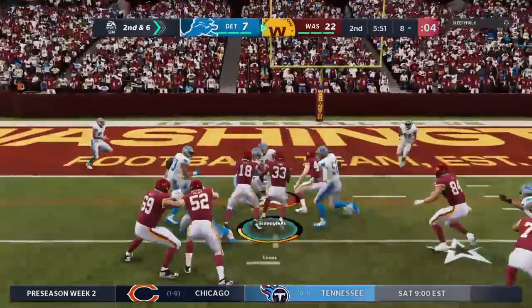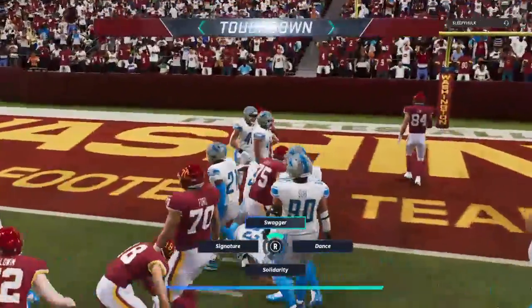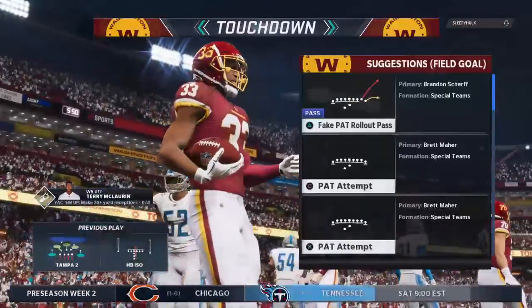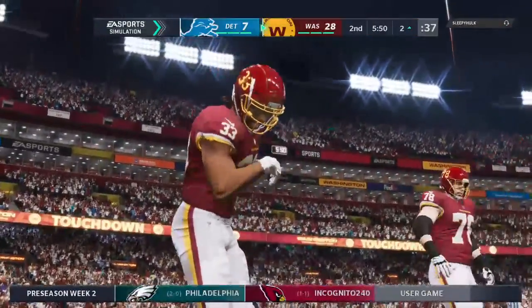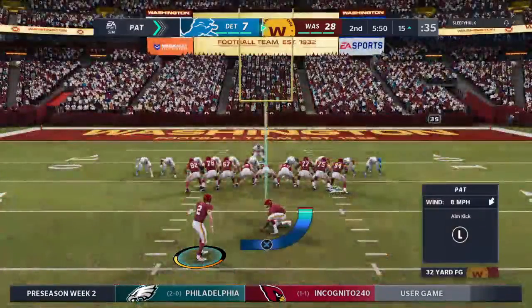And he'll give it here to his running back, and he is into the end zone for a Washington touchdown. An 8-yard touchdown run, and Washington is able to stretch their lead.